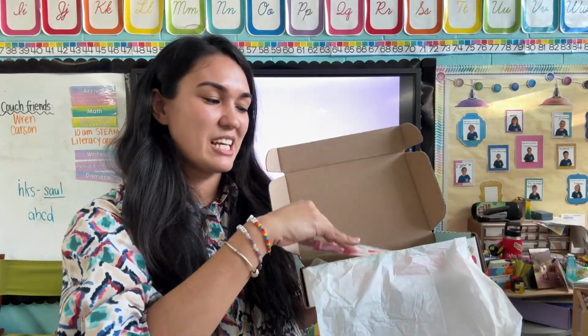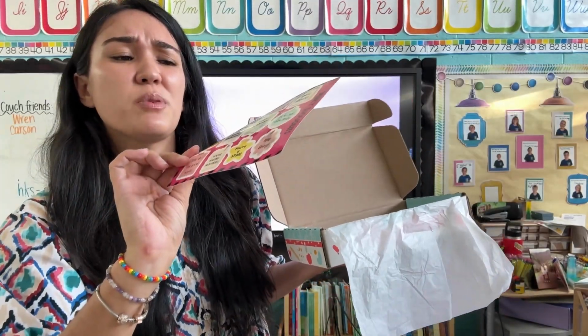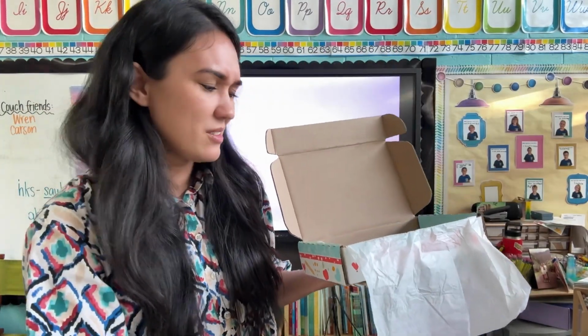You're also going to get some positive perky thoughts, so some positive stickers. These are perfect for your student work, your teacher planner. It says things like, you got this, I'm proud of you. I love this one. This is so sweet.